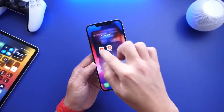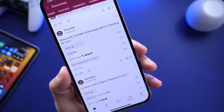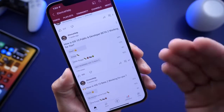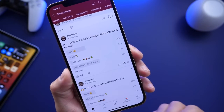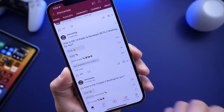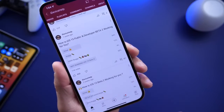So let's head on over to YouTube and take a look at the YouTube community poll. As I mentioned, this is where you guys provide feedback on how the software has been working for you. And of course, the question is, how is iOS 15 public and developer beta 2 working for you? And we have approximately 11,000 votes here.